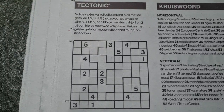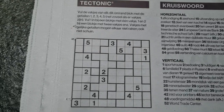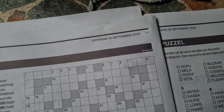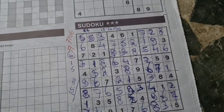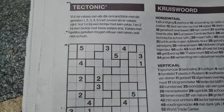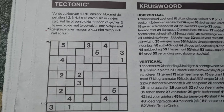Hi guys, welcome back with the fourth and last puzzle in this puzzle page of Saturday, September the 16th, 2023, and I've already solved 3 puzzles: the 3-star Sudoku, Killer Sudoku, and the binary. So 1 puzzle is left. Yeah, it's the Tectonic, aka Jigsaw Sudoku.